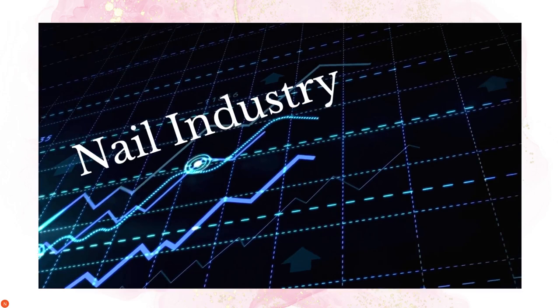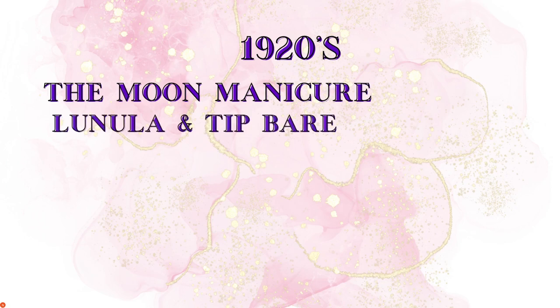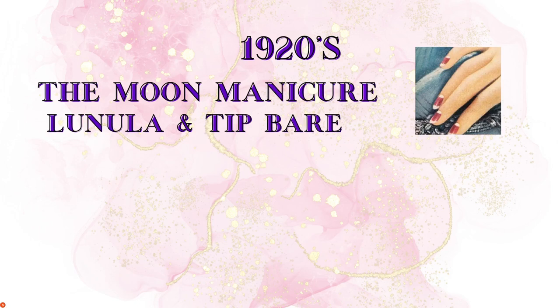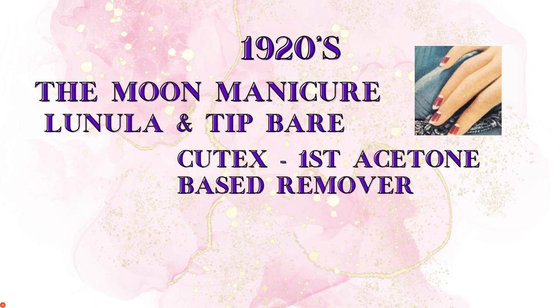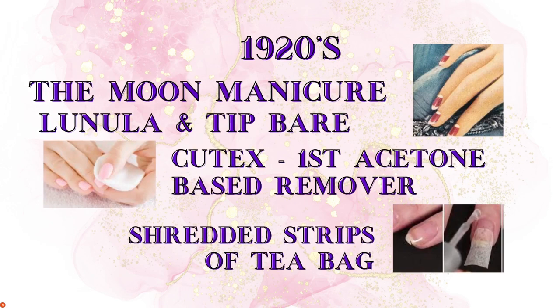The 1920s saw the rise in the popularity of the moon manicure, a manicure in which the lunula and the tip are left bare. This new fashion was popularized by a silent movie star who wore it on screen, and it quickly became a trend for the decade. The first acetone-based nail polish remover was released by Cutex during this decade. Also, manicurists offered nail break repair with the help of a shredded strip of tea bags in this decade.